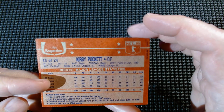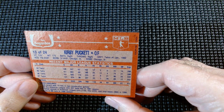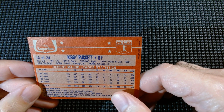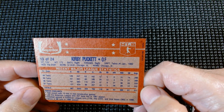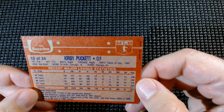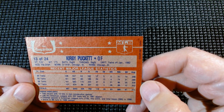So Mr. Kirby Puckett, let's see what kind of high 200s, 300 hitter, 31, 28 home runs. So pretty solid. Had power. He's from Chicago. Had power and hitting ability.